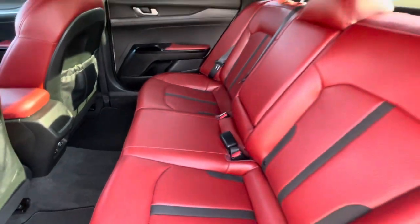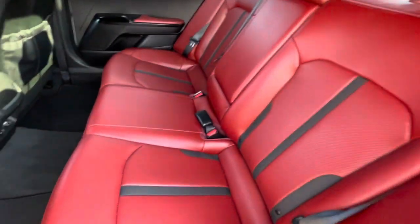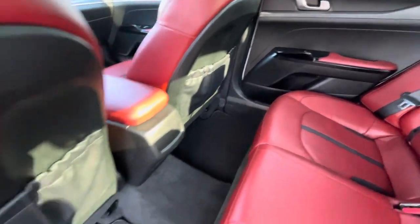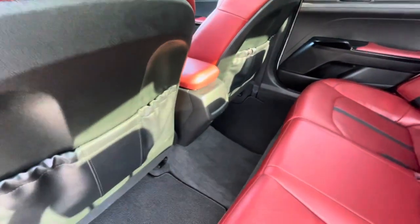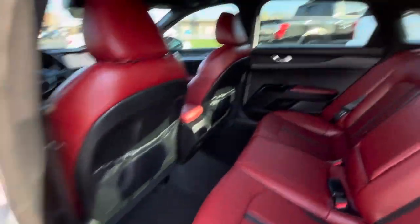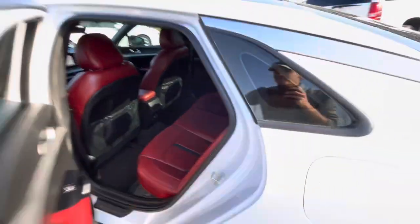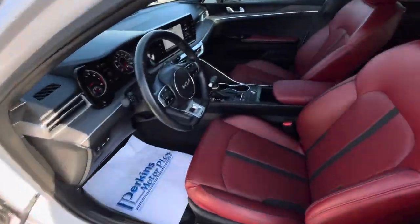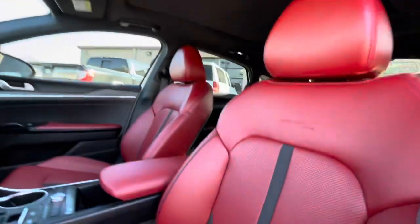All right, so I got to drive it for a second. Rides and drives great. I mean, just, again, style 10 out of 10 on this. And it smells really good. Doesn't smell like smoke, animal, anything like that. No moldy, musty smell. It's got the Kia floor mats in there. Doors look great. Really nice sound system.